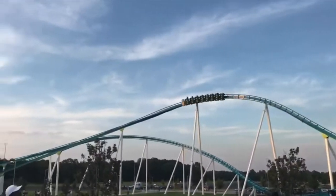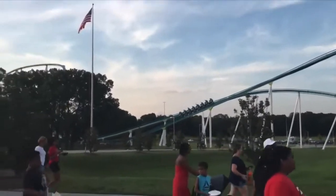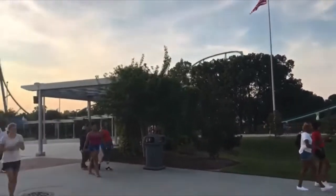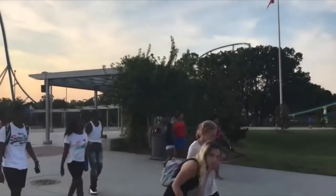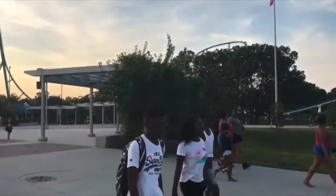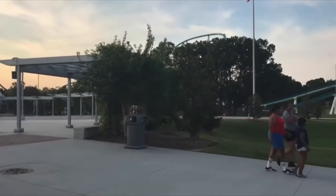But overall, it is a really fun coaster. It does give a fairly long ride duration. It's about a minute long, which is good. It's really smooth, pretty intense, good laterals, good airtime, good forces. It's not the most intense overall.